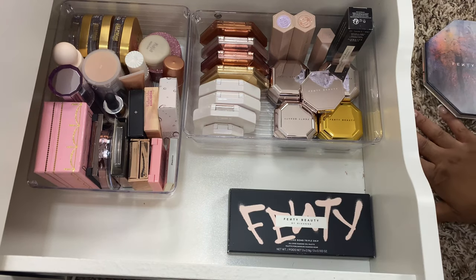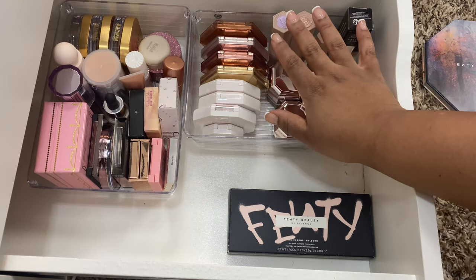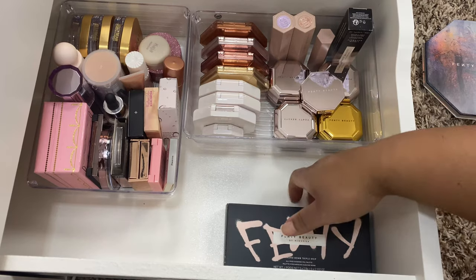If anyone ever thinks I'm deserving of PR. But this one is definitely all Fenty Beauty, so we'll go through all of these Fenty Beauty products.